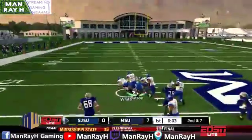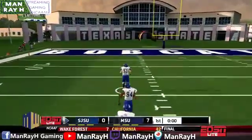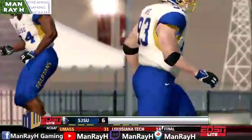Oh my gosh. He's got an opening. He's at the 20. 10. Stratos at the running back. That hurt.